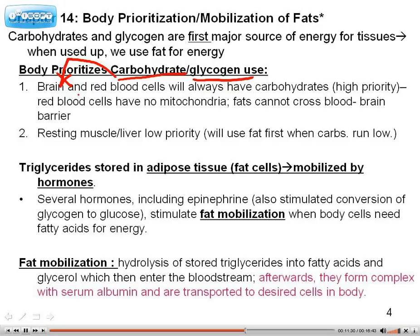It also likes to store it for the heart as well. And it will sit there and also store it for blood cells as well. So it prioritizes the leftover carbohydrates when the body starts to starve. Parts it doesn't consider important for low amounts of carbs are the muscles. So that's one of the reasons you feel weak if you haven't been eating. The liver also has a low priority.